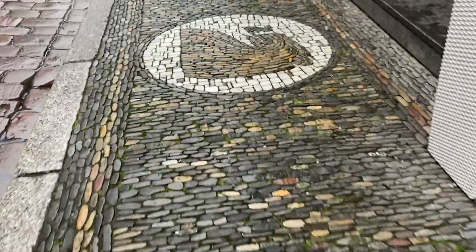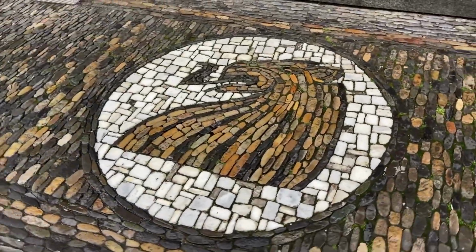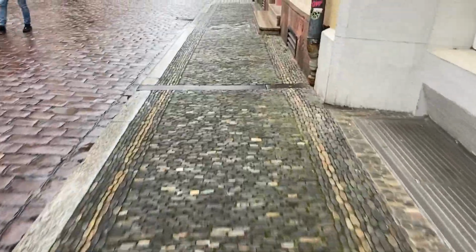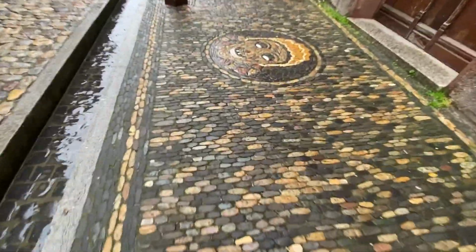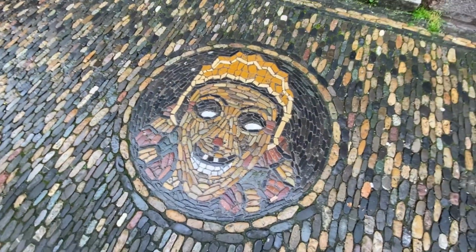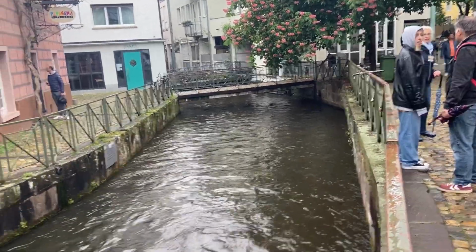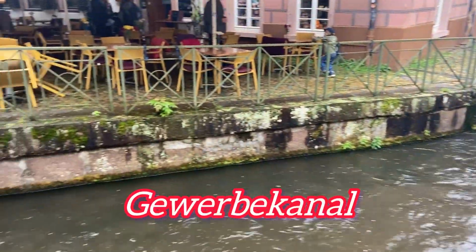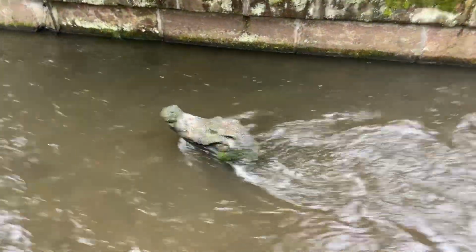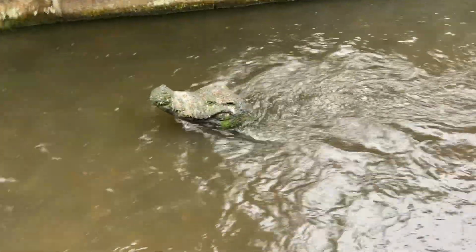You'll also notice as you're walking around town, a lot of little designs in the sidewalk. Each one probably has some sort of different meaning to it, but it's really kind of cool. It brings the sidewalks to life. And you get this larger canal that runs through here, and as you're walking around, you see this creature here, the stone alligator.